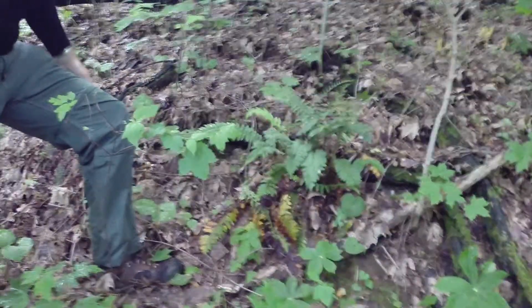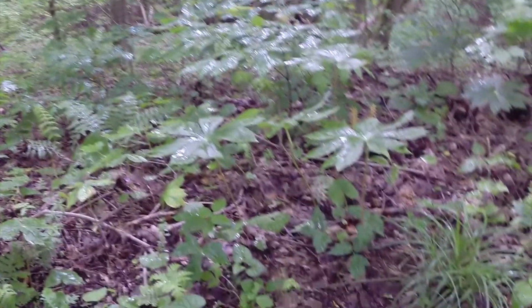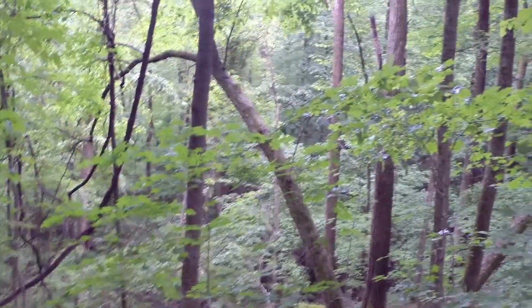down. There are a number of other ferns along the way, at my feet right here, broad beech fern. So keep yourself entertained as you're losing elevation by just enjoying all the many, many different kinds of leaves typical of this forest.